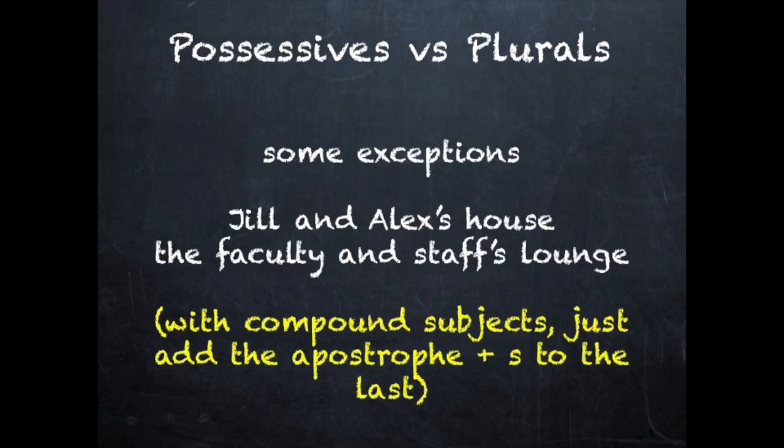Another exception would be if you have compound subjects. You add the apostrophe and S just like you do for singular. So Jill and Alex's house, the faculty and staff's lounge.